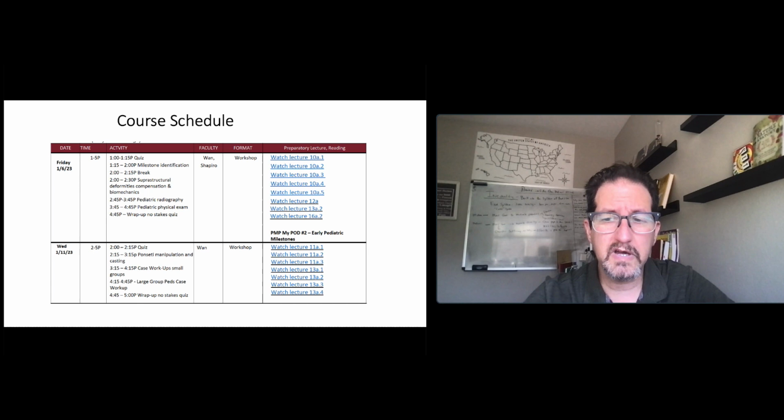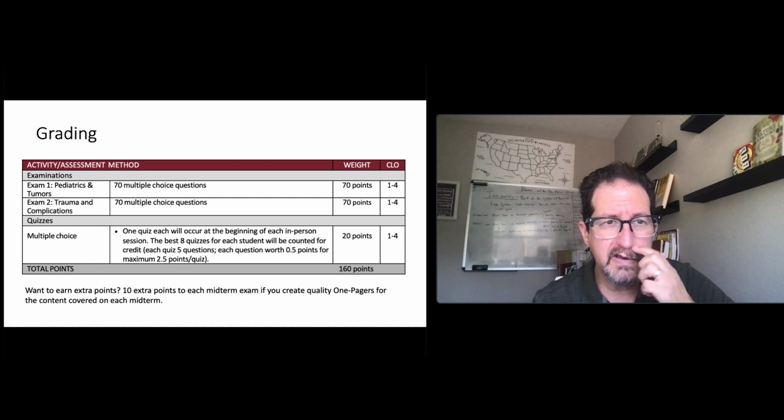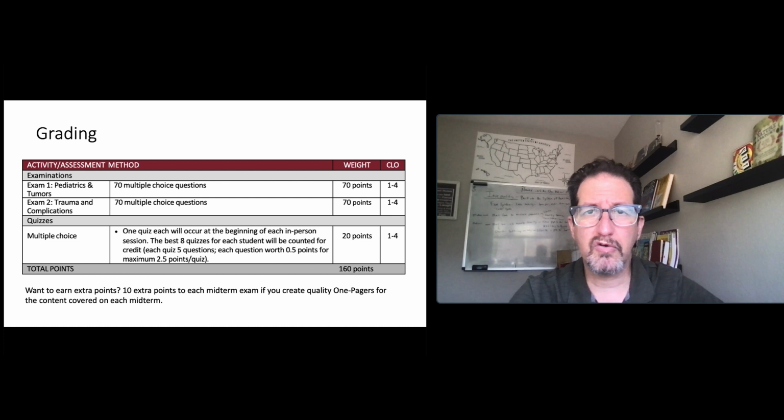Grades for the class, we're going to have two exams. One's going to cover the pediatrics and tumors, and one's going to cover the trauma and complications sections. They are not going to be cumulative, so the second exam is not going to include material from the first exam. They're each 70 points. And then the quizzes, the best 8 of, I believe it's 11 quizzes that you'll be taking overall, you'll get 20 points for that.